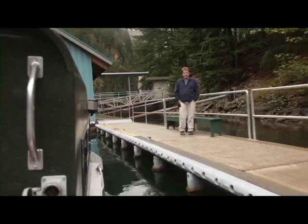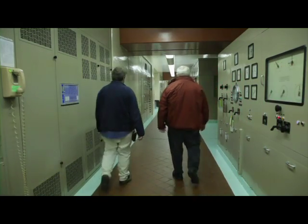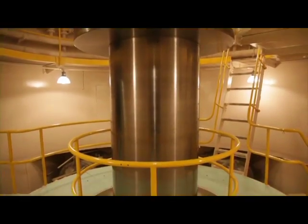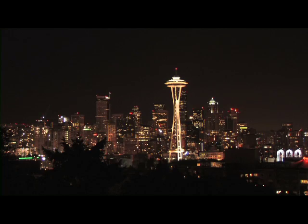Deboard the boat and you'll be treated to a custom tour of the Ross Powerhouse, an opportunity Seattle City Light hasn't offered in years. See how turbines take flowing water from the Skagit and turn that into energy, which travels hundreds of miles to keep the lights on in Seattle.